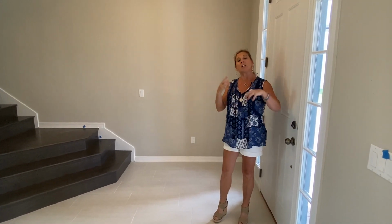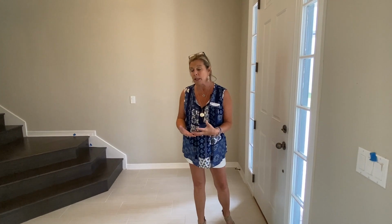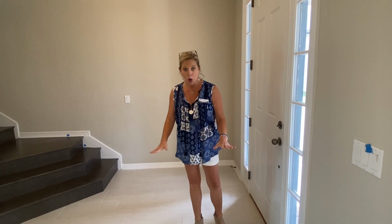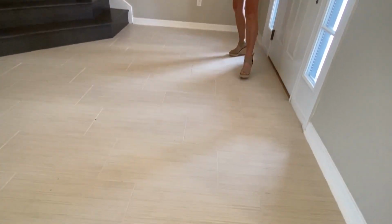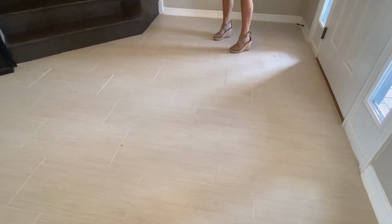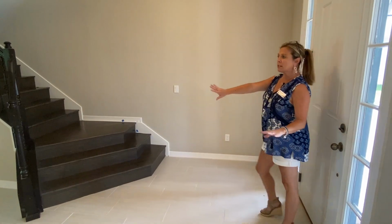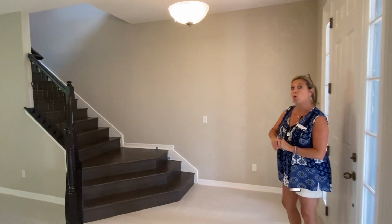We're talking not just about the floor plan of the Harmony if you ever decided to build it, but we're actually focusing on this specific home that we're standing in now. There is no carpet in this home. So if that is a big selling feature for you, this is definitely something to consider. You have this gorgeous upgraded tile flooring going all the way through your downstairs living space, including the guest bedroom at the back corner of the home.